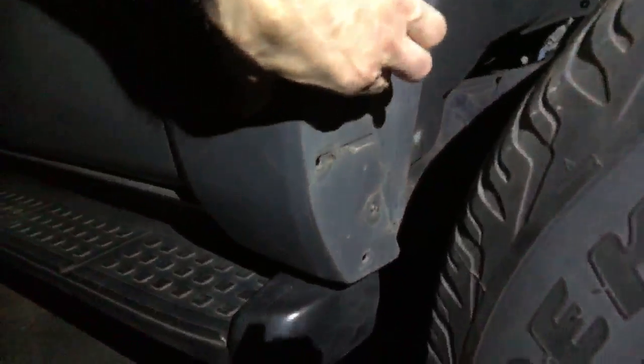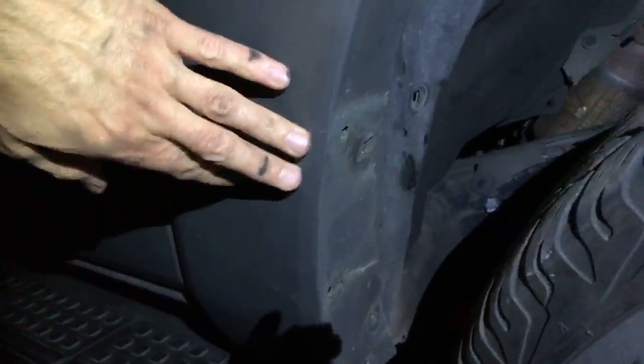Okay, let's see what we have now. Okay, this piece is still, wow, this is still very tight. See, I've never taken one of these off of a car, so I don't know. I might have to watch a YouTube video on how to do that.